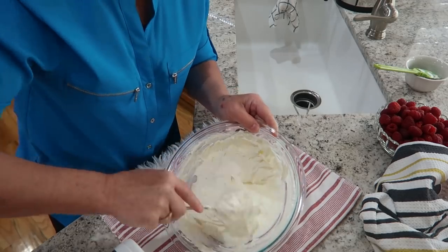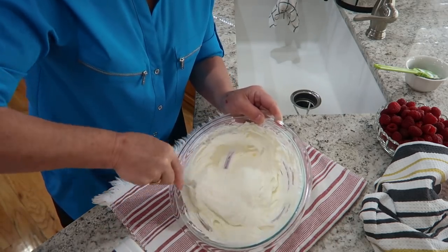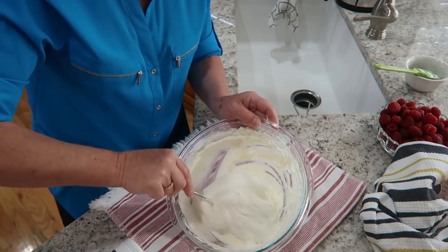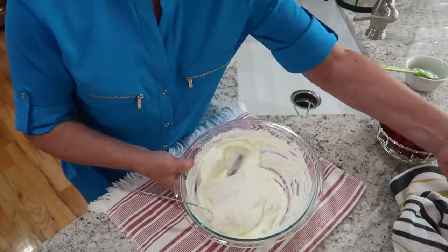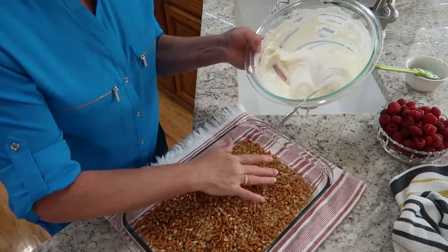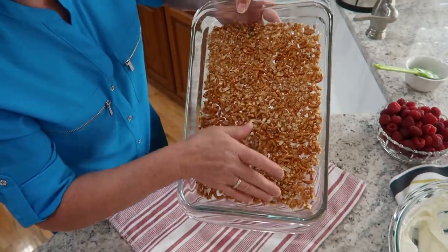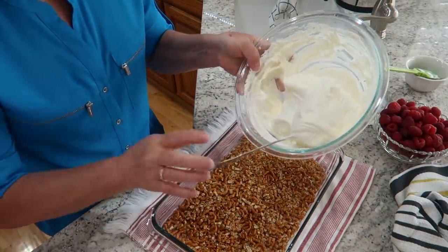There is really something soothing about mixing this Cool Whip in. I don't know if it's the sound or the smell or the texture, but oh dang. That is beautiful. So now I'm going to pour this over the top of my pretzel. Let me show you. This is solid. It's not going anywhere. I'm going to pour this mixture over the top of it.